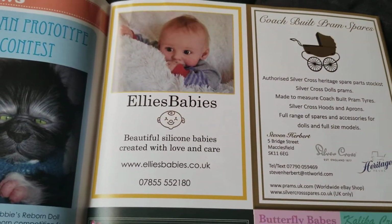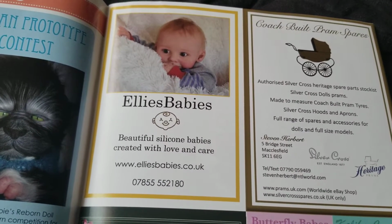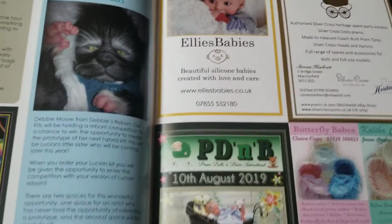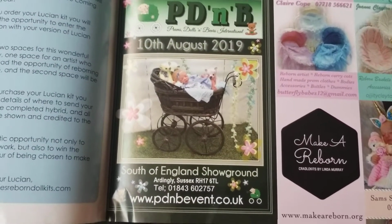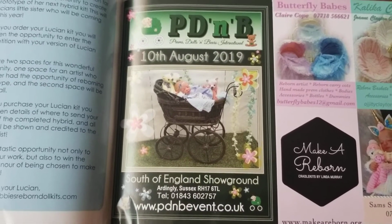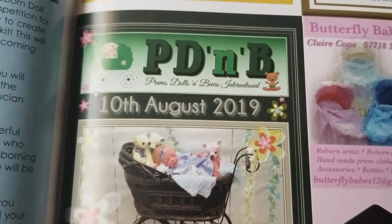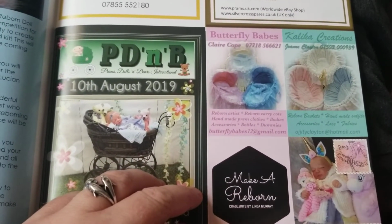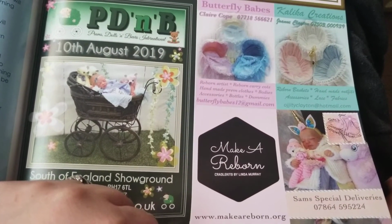Ellie's Babies, Beautiful Silicone Babies, Coach Built Pram, spares. So like extra parts for prams that might be missing something or something might have broken on them. The South of England Showground has a PDNB, Prams, Dolls, and Bears International on August 10th. Butterfly Babies, Kalika Creations, Make a Reborn, and Sam's Special Deliveries, all advertisements.